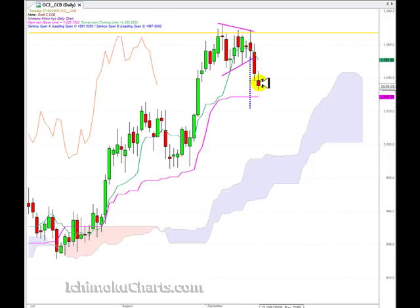So we need to keep an eye on the highs and lows of the current candle over the next few days. Look for a potential reversal of the trend to the upside with a higher high and a higher low, or a continuation of the trend with a lower high and a lower low.